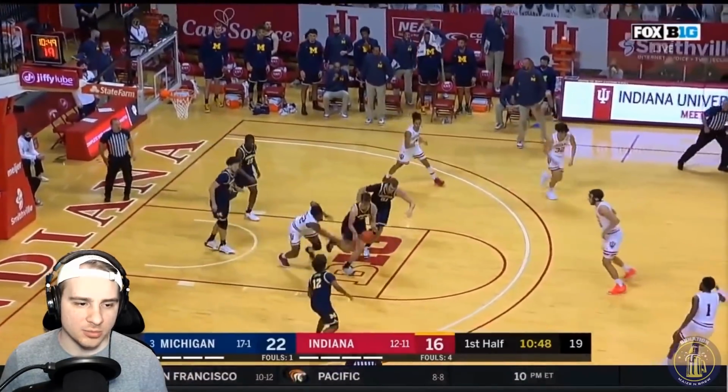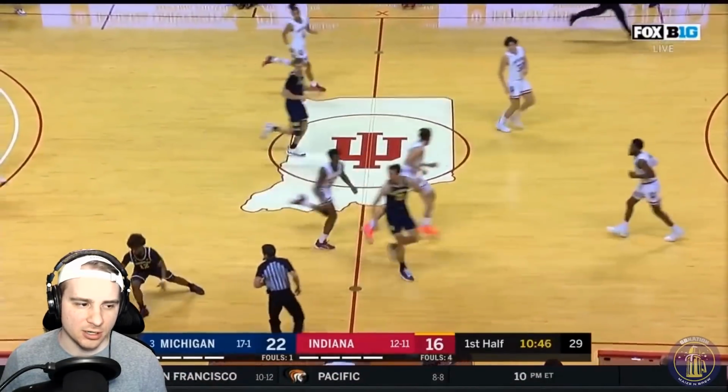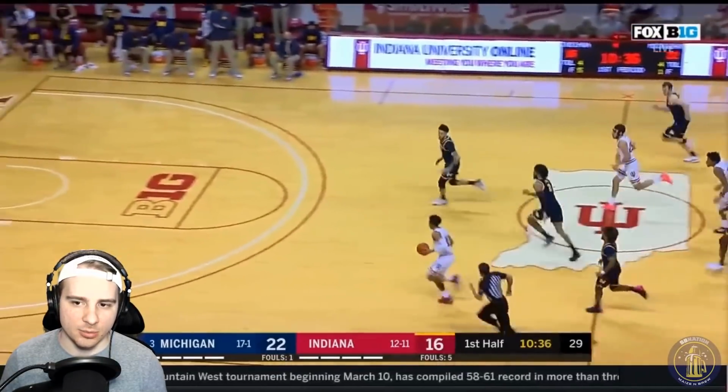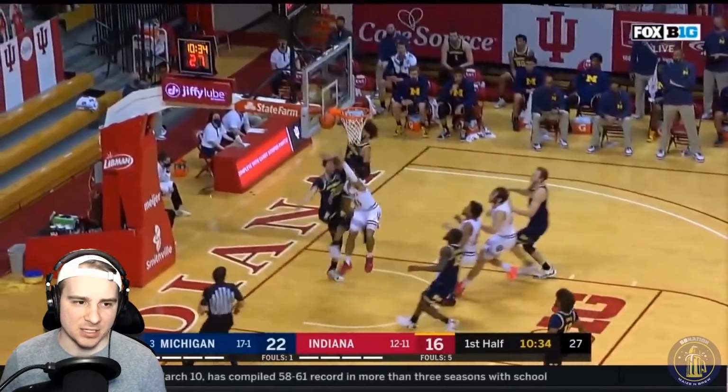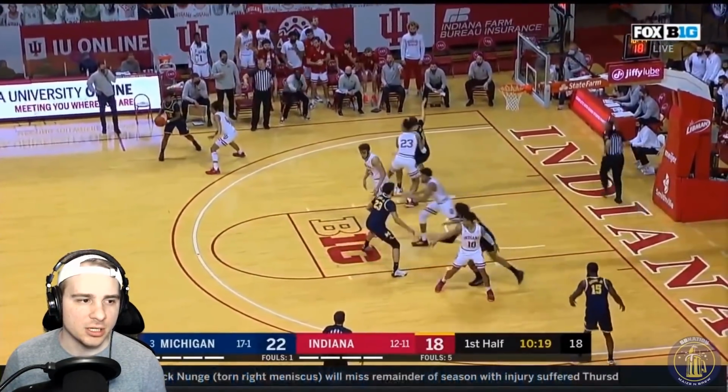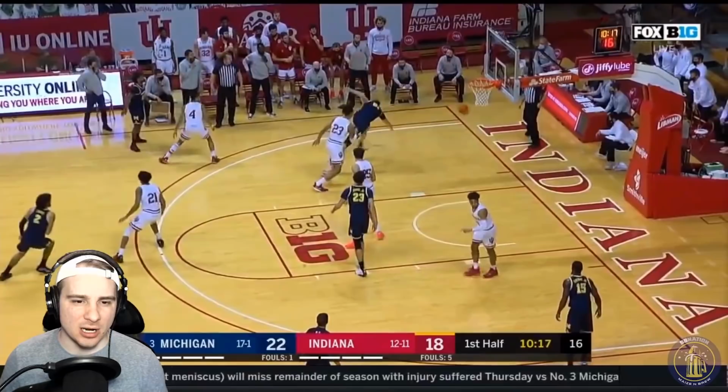All right, good arms there from Franz Wagner, creating the steal there. Smith able to corral that one. Here off the miss, you got number 10, Rob Phinisee on the fast break. Good defense there, but better offense, able to finish that one. Here you got Mike Smith, again, trying to get the ball down low.